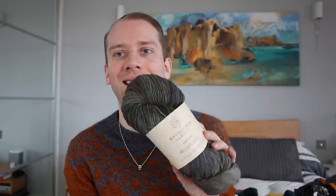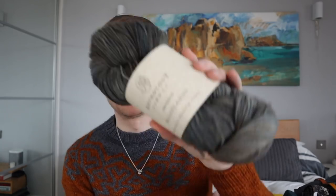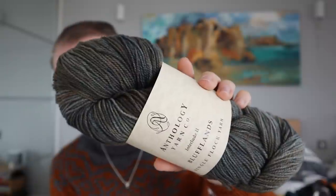This is like me. Single flock yarn, non-superwash, hand dyed, rustic, woolen spun, everything that I want and need it to be. And this is something I would get a sweater's quantity of, but only one.